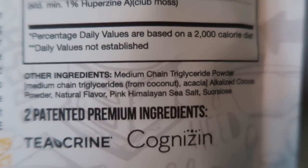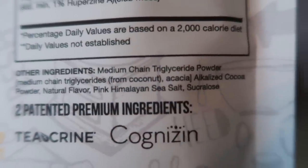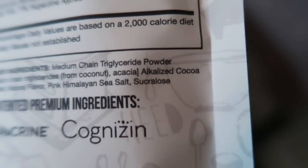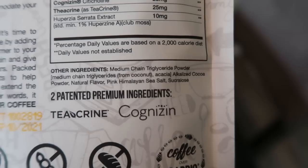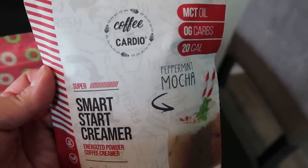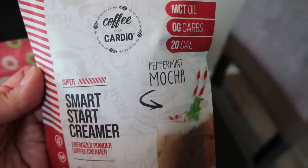So what I don't love, I love that there's MCT in here. I love that they're using coconut oil. What I don't love is natural flavor. And then at the end here, do you see where it says sucralose? Sucralose is not a very good sweetener alternative. It's basically Splenda, and it has a high glycemic index for your body. It really makes your body's sugar and insulin levels spike. So I don't love that, but I do like that it's the last ingredient.